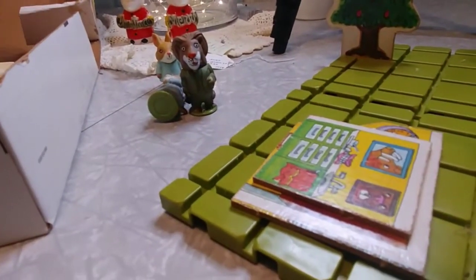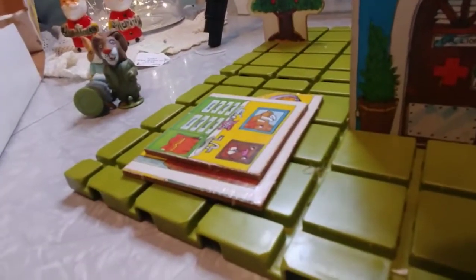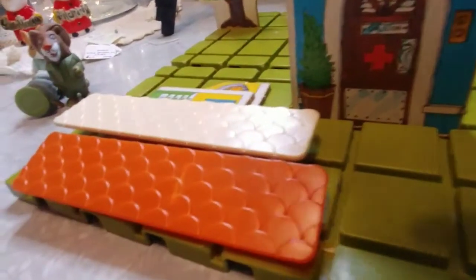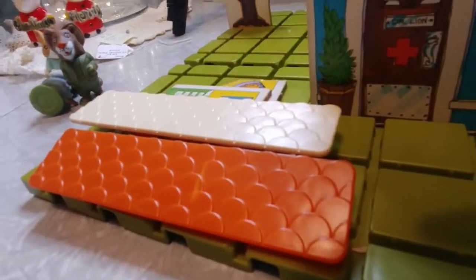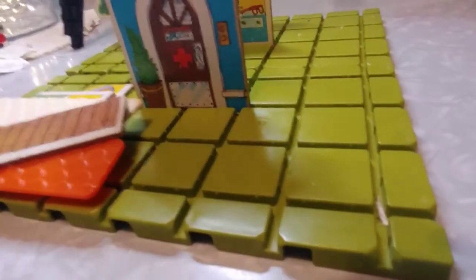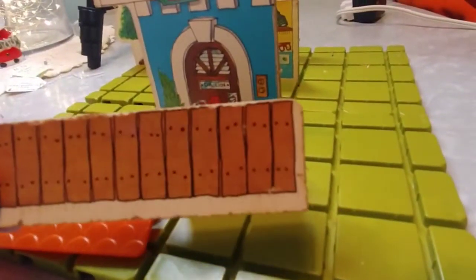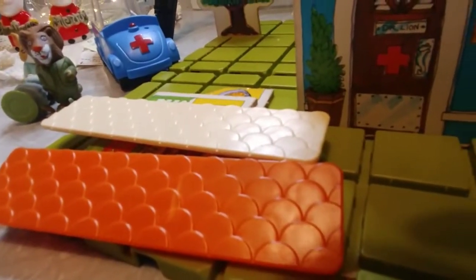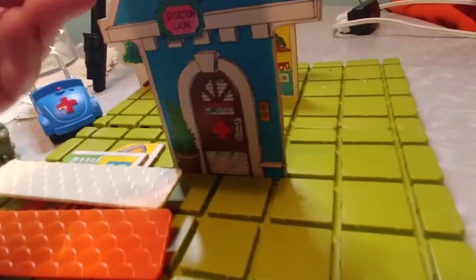So, I have this. I was so excited for it. It has roofs on top. It has a little fence. We can have a fence go around. It has a bed. It has slanted roofs, like for an awning.